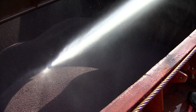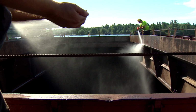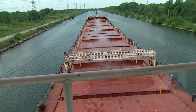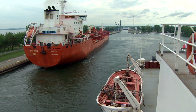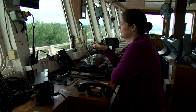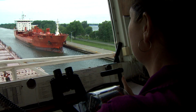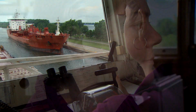Today, the ship is weighed down with more than 27,000 metric tons of iron ore pellets from the Labrador Trough, making its way to a steel factory in Hamilton. Home is thousands of kilometers away, but for Charlene, this is the next best thing. I think it suits my personality. I'm not a big people person. It's a good way to get away from people and not have to deal with the BS that comes with it. They call her Capt, or ma'am, and she's a rare find.